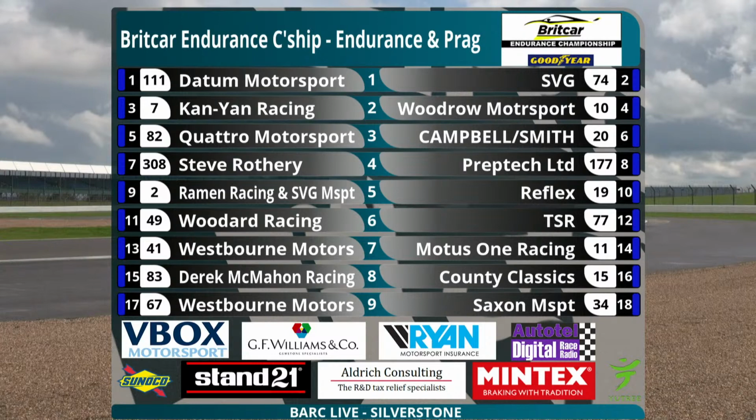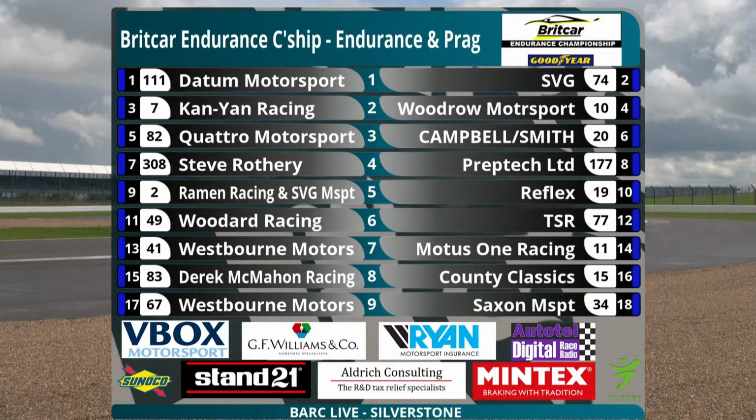So next on the grid we will have row 7. 41 is the Thompson family in the first of the Clio class cars. Aaron Thompson will start that car. Steve will take over. Alongside, the number 11, the Motus One Racing Clio. That's started by Steve O'Brien. Matt Cherrington will take over.